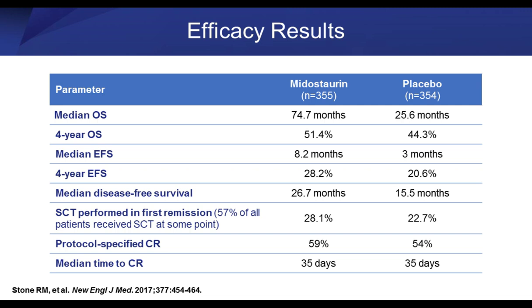So how did patients do? The median overall survival was markedly improved in the Midostaurin-containing arm, basically 75 months versus 25 months. When you look at the 4-year overall survival, it was improved, not to the same degree as the median overall survival, because again, as you get farther out, you're going to see a little bit of those survival curves coming together, but still a significant increase compared to the chemotherapy alone.